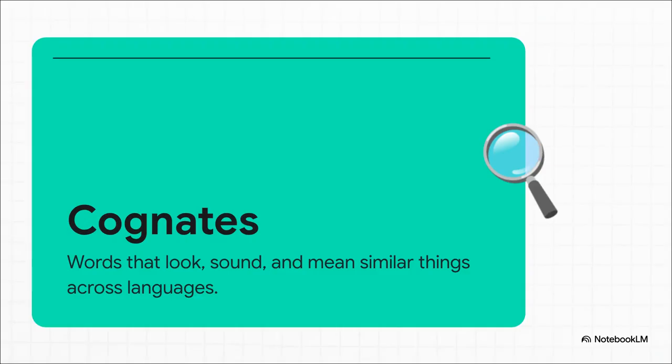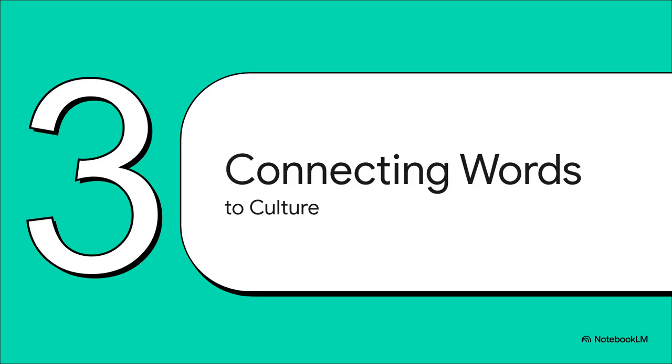The book also uses another really clever tool, cognates. Now, these are basically words that are like cousins across different languages. Think doctor or actor. They sound almost the same in English and Spanish. This builds a fantastic bridge from what a child already knows. But the book doesn't just stop at sounds. Oh no, the second layer is where it gets really rich.